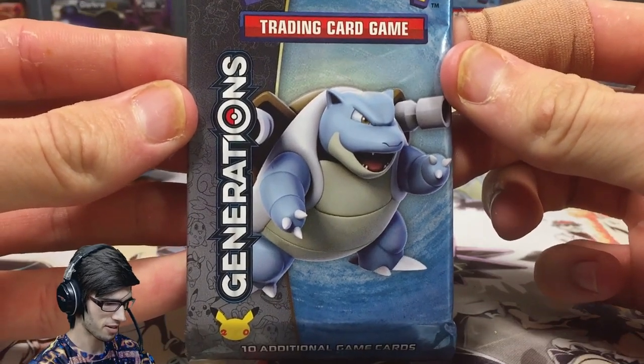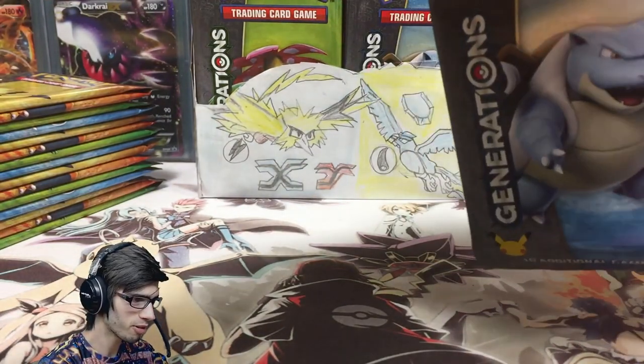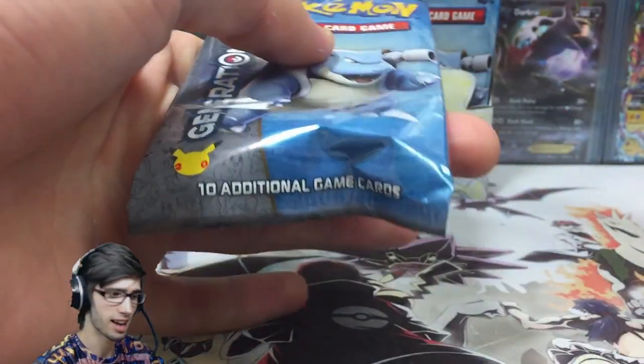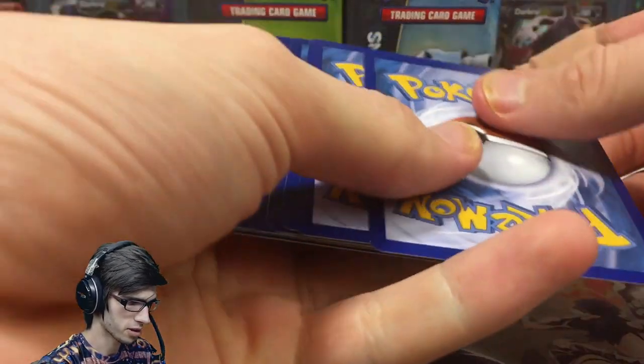Next up, we've got Blastoise. Can Blastoise be the winner and come through for us? Because the pull ratios in Generations, from what I've seen, are sky high. I actually saved that pack art as well.